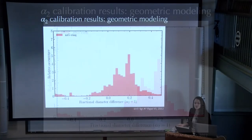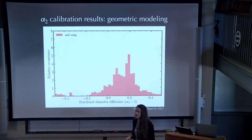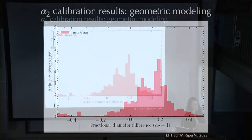And so in addition to imaging algorithms, we also have geometric model fits. So the idea here is we have either a crescent or a ring with a different surface brightness, and we can fit these geometric models directly to the Fourier domain data. And so these are the results that we get from the alpha 2 calibration of the synthetic data sets for these geometric models.